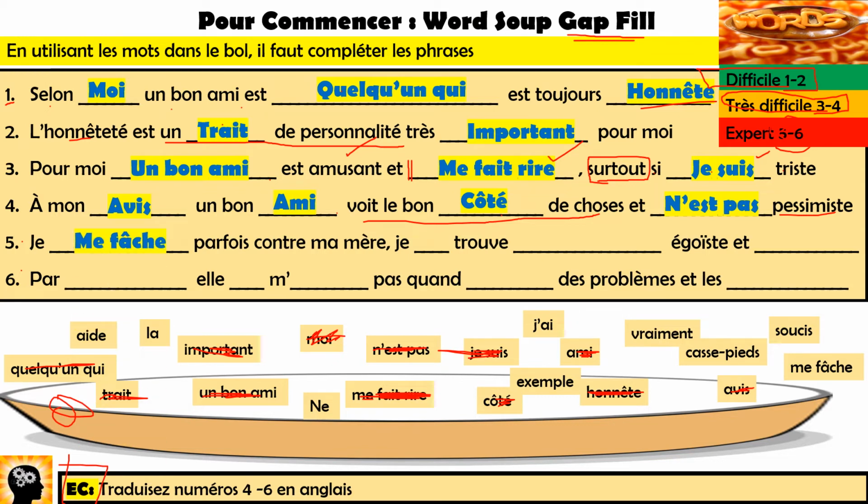All right, numéro 5, getting really tough now. Je me fâche parfois contre moi-même. Je la trouve vraiment égoïste et casse-pied. I love these sentences. So, everyone will use je m'entends bien avec, je ne m'entends pas avec. And they're great phrases. I love them. But can you give some variety? Can you say je ne m'entends pas avec mon frère parce que je me fâche contre mon père, je me chamaille avec. All of these will show your variety in your vocab that you do know. Show that variety. Show me how well you know all these different phrases. This is a great one for today.